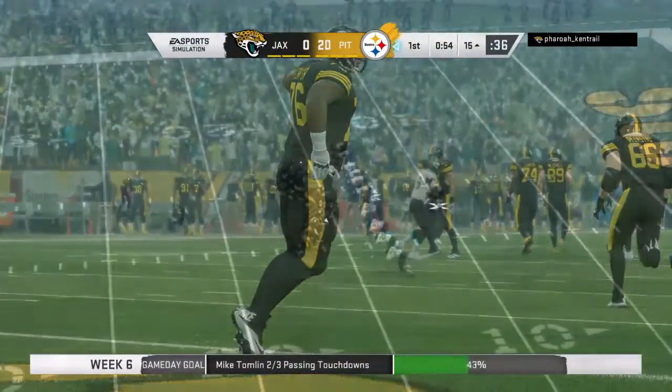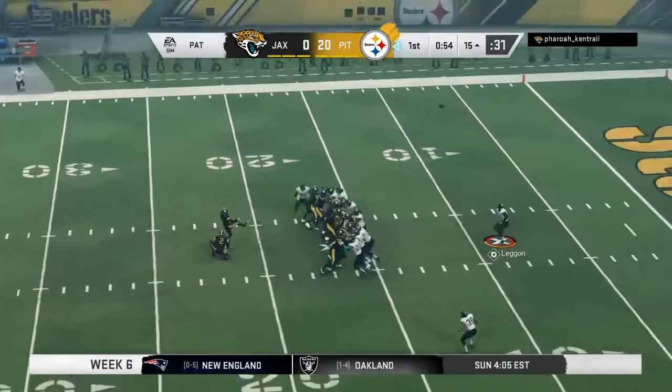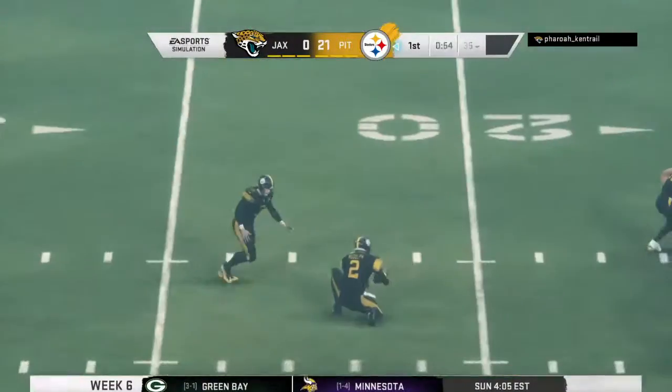A fake from 17 yards out. Oh, my God. The Steelers broaden their lead. Boy, these guys are off to the races. 20-0 already, extra point pending.